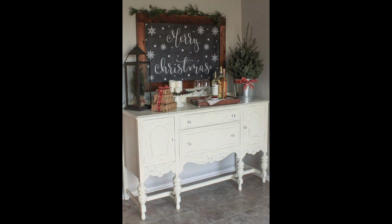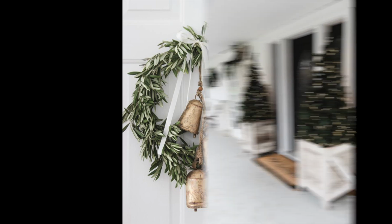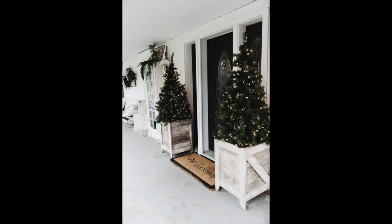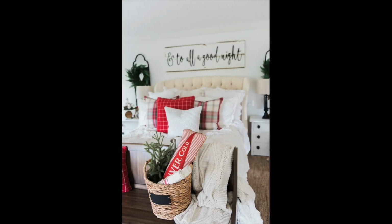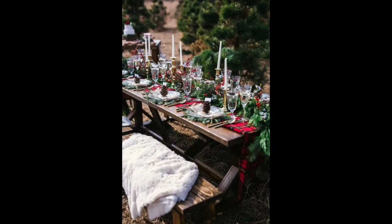Now, what you may not know is that rustic style is a great idea for your Christmas decor. If you think of those old-time Christmases, a lot of images that appear in your head are actually rustic spaces. So today I am presenting to you just various inspiration to bring this really popular style into your home and your space.